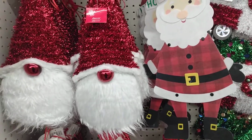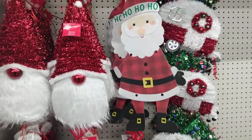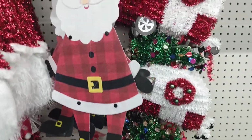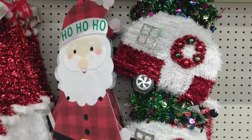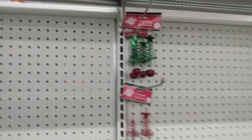And I think I'm in the best Dollar Tree in South Carolina, guys. This store is super organized and they are just getting in, I think, the Christmas items. And so this is just a little sneak peek at things they have in so far, and some of the merchandise I think they're getting ready to put out for Christmas.